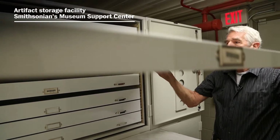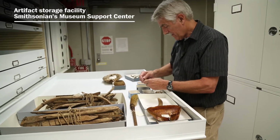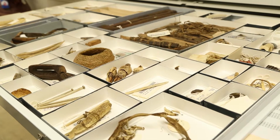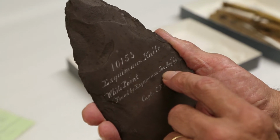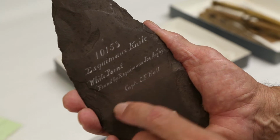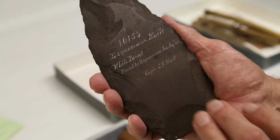Opening these drawers is just like treasure chests. You know, you're not always sure what you're going to find, and then all of a sudden, out comes all this amazing material. So, Eskimo knife, white point, found by Eskimo Joe, August 1869, and with Captain Charles Francis Hall. So he collected this. He probably purchased it from Eskimo Joe.